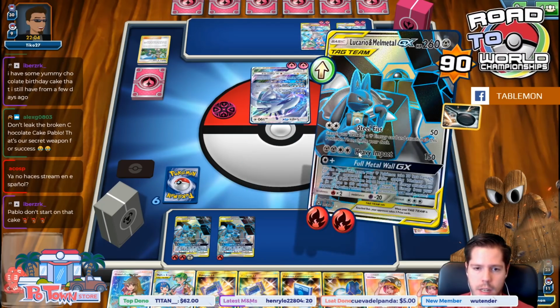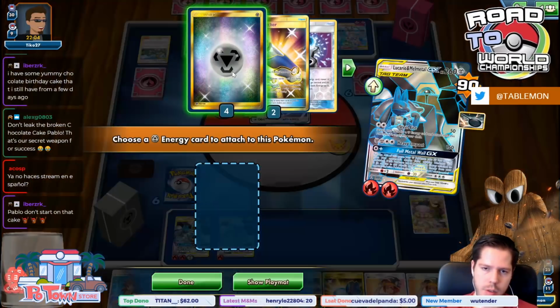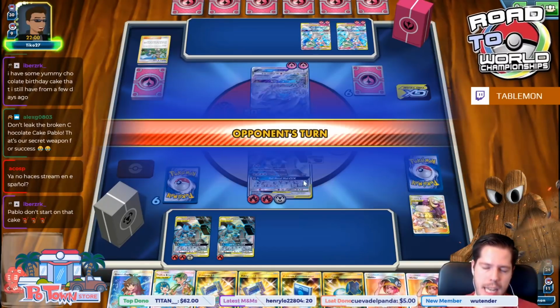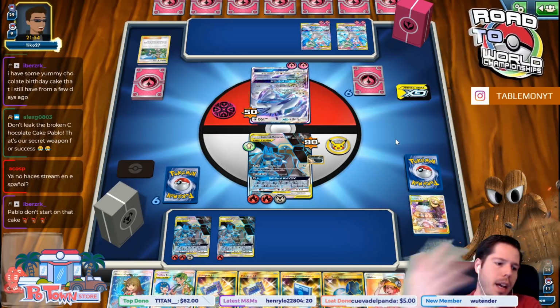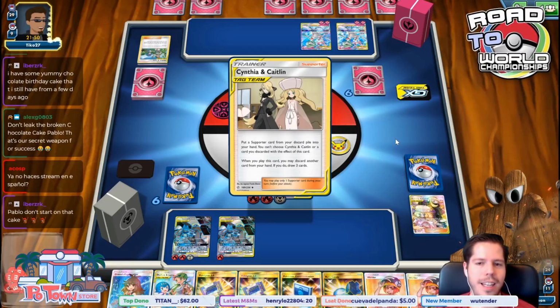Alright, so now I go Steel Fist, and I can search for a metal with the greens with the energy spinner. So I definitely, after he goes Tag Purge, if he goes Tag Purge, then that's fine. Because then this other Lucario Melmetal just goes attack, attack, win. GG.